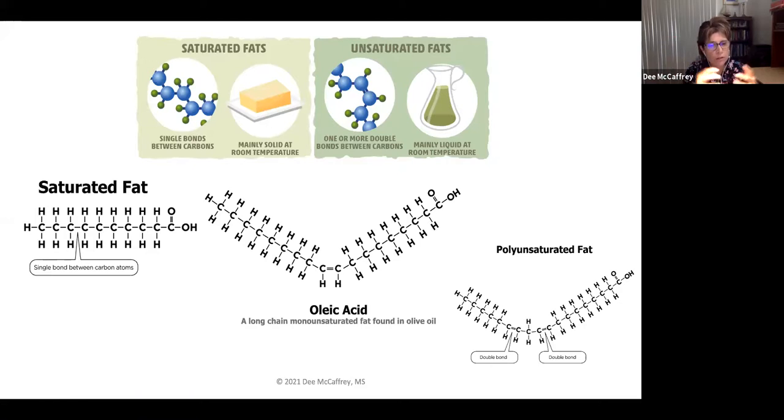In order for a reaction to occur, you would need a carbon that had a hydrogen missing and that had like an extra arm for something else to attach to it. And so that's not going to be the case with the saturated fat. It doesn't have that ability. So they're super stable. They can actually take some heat because of that. They tend to have higher melting points.